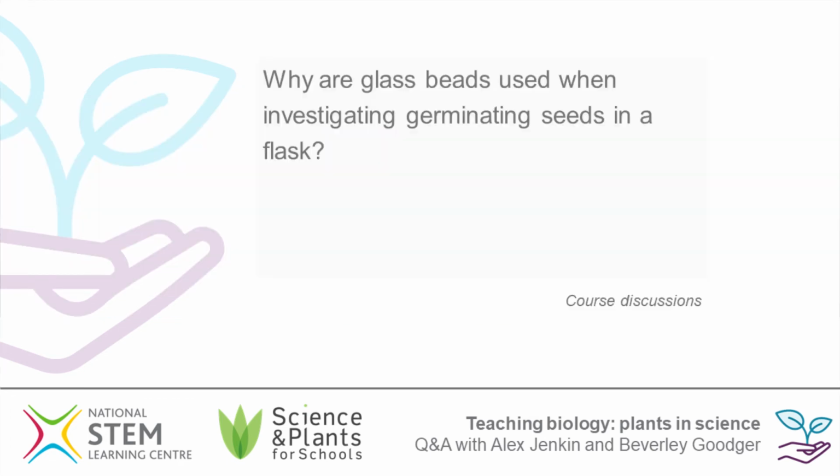And the last one, several people have asked this: why do we use the glass beads when we're germinating seeds in the flask? Right, shall I start with this one, Alex? Yeah, absolutely. Well, you can do the peas in the thermos flask experiment with two flasks. You can do it with germinating peas and with cooled, boiled, germinating dead peas. You can do it that way.